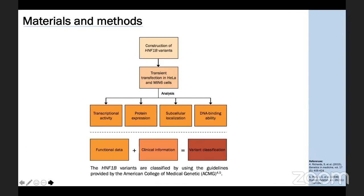So over to the functional setup. This figure gives an overview of the general workflow and the functional assay used in this study. The functional effect of the HNF1 beta variants is measured in terms of transcriptional activity, protein expression levels, subcellular localization, and DNA binding ability. The functional data, together with the clinical information, forms the basis for variant interpretation, and the variants are classified using the ACMG guidelines.